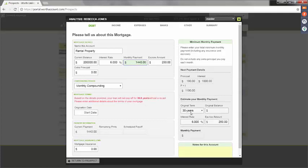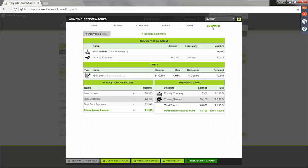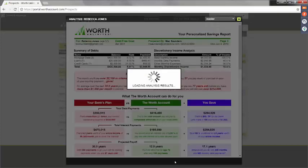Okay, and we see we still have a 30-year mortgage. We're taking care of the escrow and everything. I'm not going to change anything else. Let's go over to the summary because we know we're losing money. We're only charging $1,300 for our rent. Let's see what the report says at that.